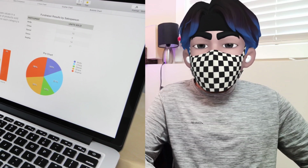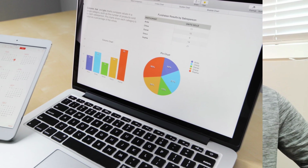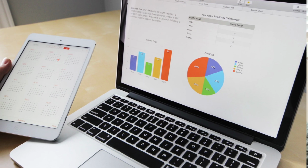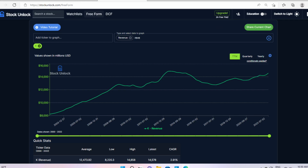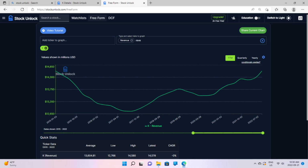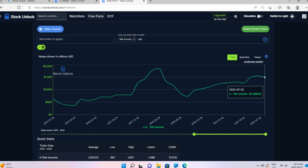In freeform tool, I like to see at least 7 years of financial data. But the growth of this company is almost flat. We'll see its growth as compared to past 20 years. Here on my screen, you guys can see revenue is growing at compounded annual growth rate of 2.91% over the 2-decade period. If we compare the last 7 years, revenue is flat. However, income has grown over the past 7 years at 13% compounded annually.